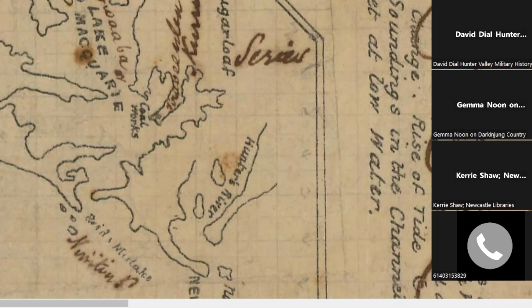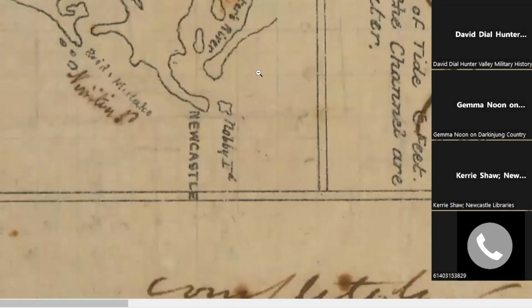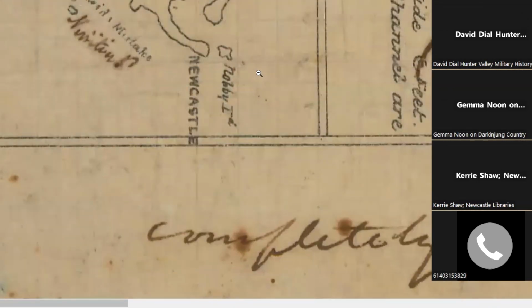This is Lake Macquarie, and no one knew anything about this. It was just a map that existed with some handwriting on it that they thought was maybe from Clark. He's got his initials on it, W.B. Clark. And that was sort of it. No one questioned who was Proctor.